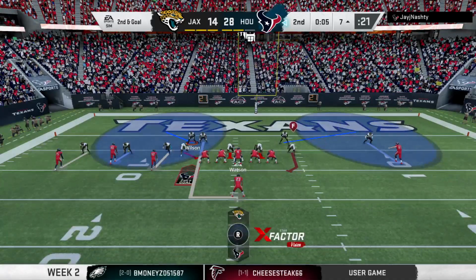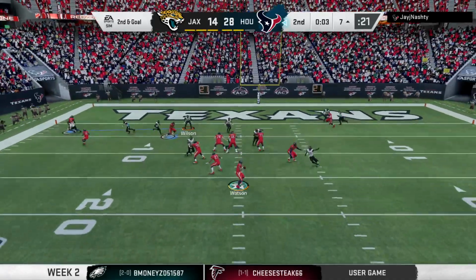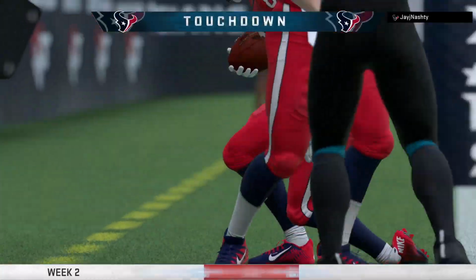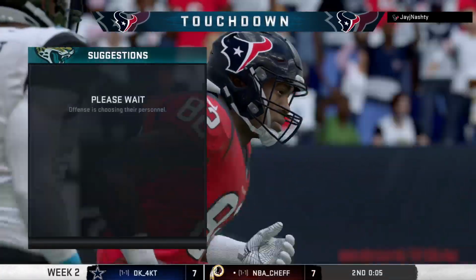44 is the mic. A final shot before the break. Watson, and got his man. It's caught. Touchdown, Houston.